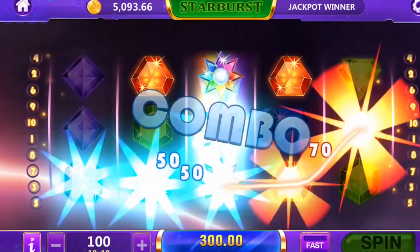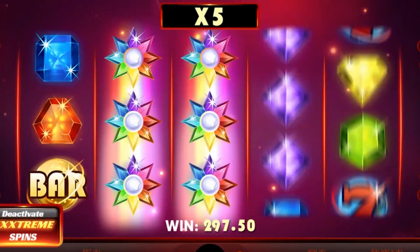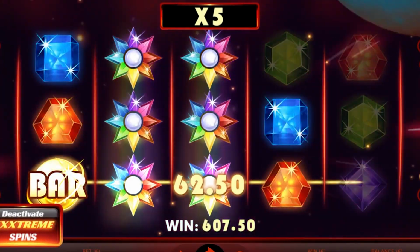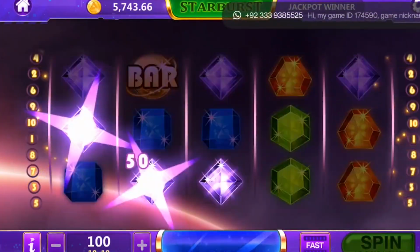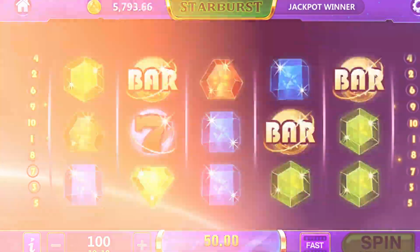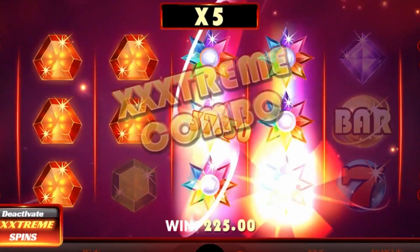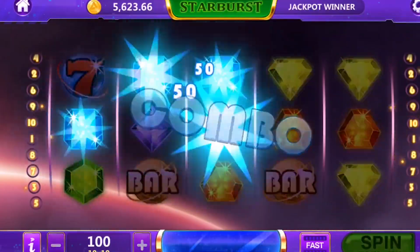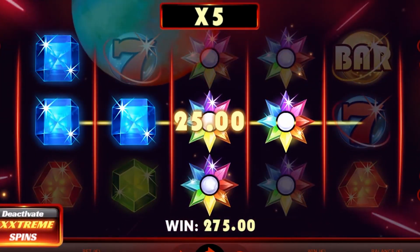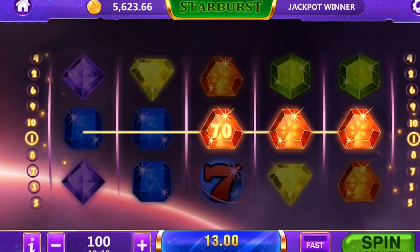The win frequency is exceptionally high. You're not grinding through 50 dead spins waiting for something to happen. Small and medium wins land constantly, keeping your bankroll alive far longer than most machines allow. The expanding wilds trigger often and pay both directions, which doubles the opportunities for winning combinations on every spin. It's a simple mechanic that adds up over hundreds of plays.